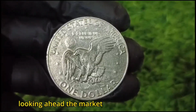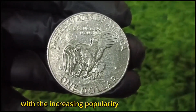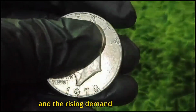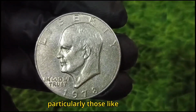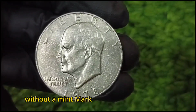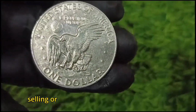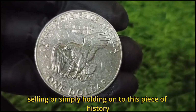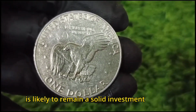Looking ahead, the market for Eisenhower dollars is showing signs of growth. With the increasing popularity of coin collecting and the rising demand for rare coins, the value of older dollars, particularly those like the 1978 without a mint mark, is expected to continue rising. Whether you're buying, selling, or simply holding on to this piece of history, the 1978 Eisenhower dollar is likely to remain a solid investment for the future.